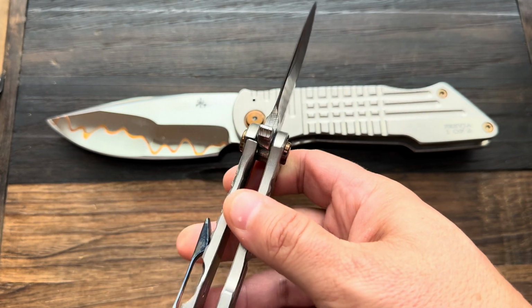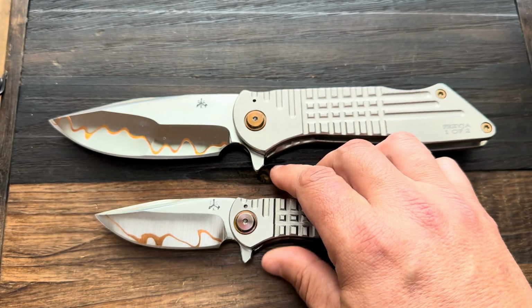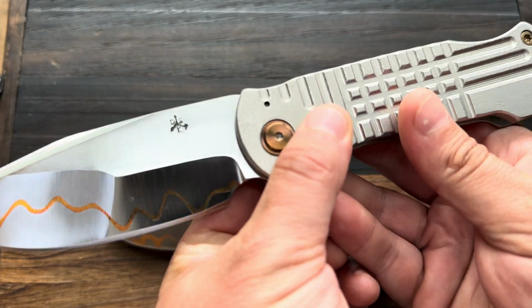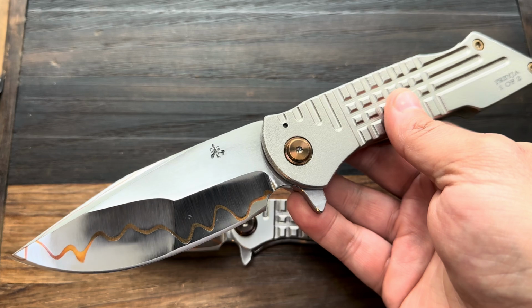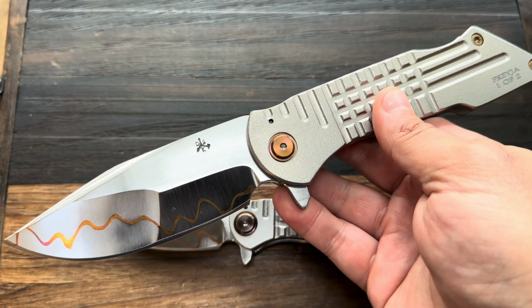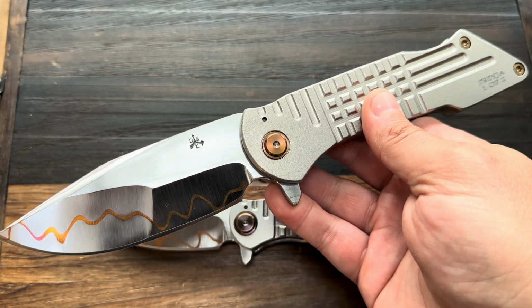But yeah, just a fantastic knife. It's thick, but not too thick. And this Freyja over here is an absolute beast of a knife, and it feels amazing in hand. I don't have weights on these, the only thing I don't have. But here you're looking at a 4.5-inch blade, 5.5-inch handle roughly, and a 10-inch overall length.